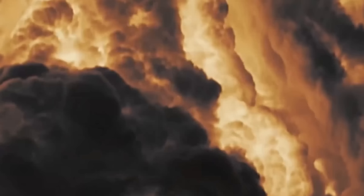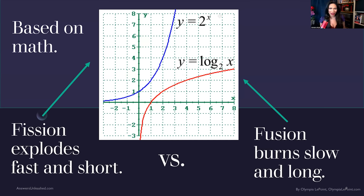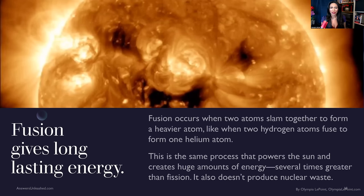So we can see that with the blue mathematics chart here, this mathematics graph of an exponential function. Fusion, on the other hand, is a logarithmic function and it burns slower. So the opposite of the explosive energy is the long burning energy of fusion. Now, we've seen fusion before, and I'm going to share with you how we've seen it. The sun. Fusion gives long lasting energy.